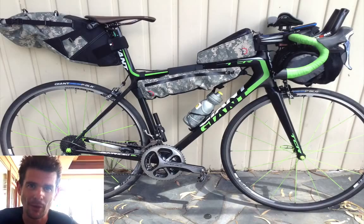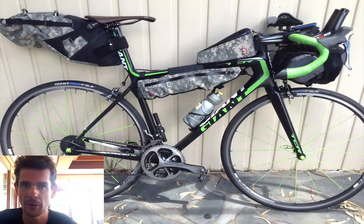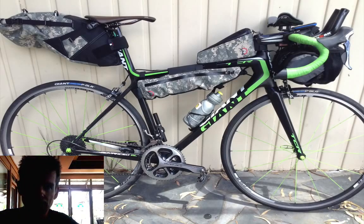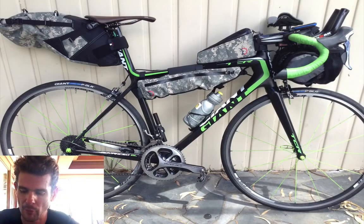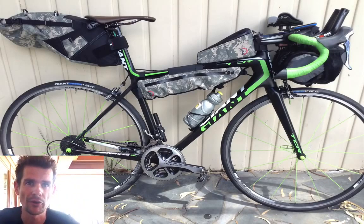But they make most of the Treks, they make most of the Colnagos, they make so many different bikes for other companies. They basically just put out brochures and bike companies go, yeah, I'll buy that. Here's our design, you make our bikes, Giant. So I think Giant make more bikes for other companies than they probably do for themselves. But again, you can have the best product out there, but if your marketing strategy doesn't appeal to human emotion, you're always going to miss sales.